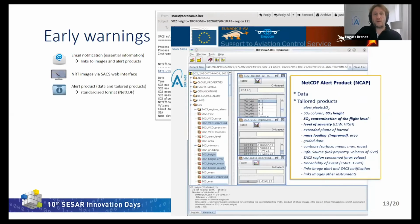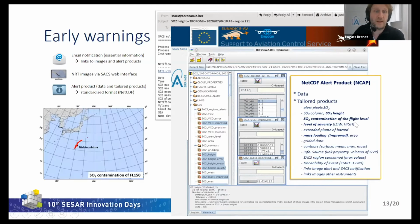And at the same time, we also provide a link to data and tailored products. In this harmonized file in the NetCDF format, you can have information on the SO2 column, SO2 height, and SO2 contamination of the flight level. This is an example of contamination of flight level 150. Also the level of severity and mass loading.